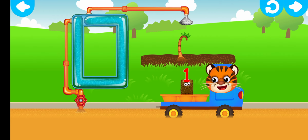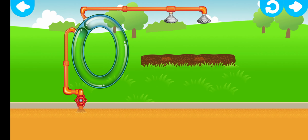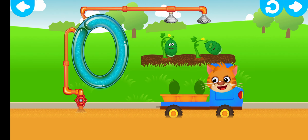Rectangle. One. Extraordinary! I wonder what funnies will grow here. Run your finger along the tube. Wow! What a little cutie! Put them in the trolley.